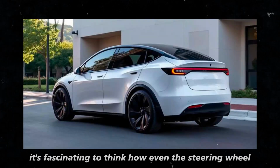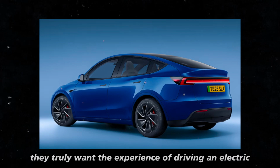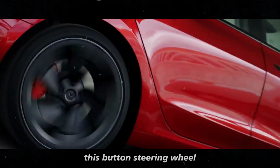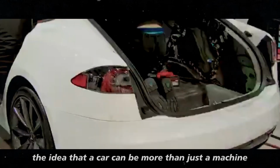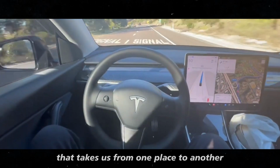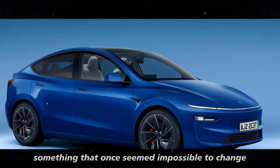It's fascinating to think how even the steering wheel, something that seemed unchangeable, is being rethought by Tesla. They truly want the experience of driving an electric car to go beyond just the absence of fuel. This button steering wheel represents the idea that a car can be more than just a machine. It can be an extension of the technology we use every day, like a giant gadget that takes us from one place to another. It's technology in its purest form, simplifying something that once seemed impossible to change.